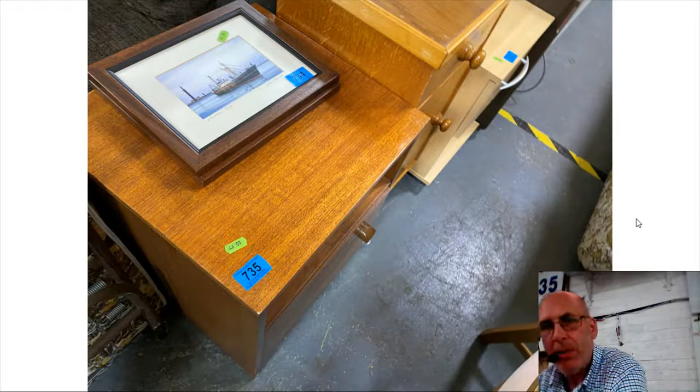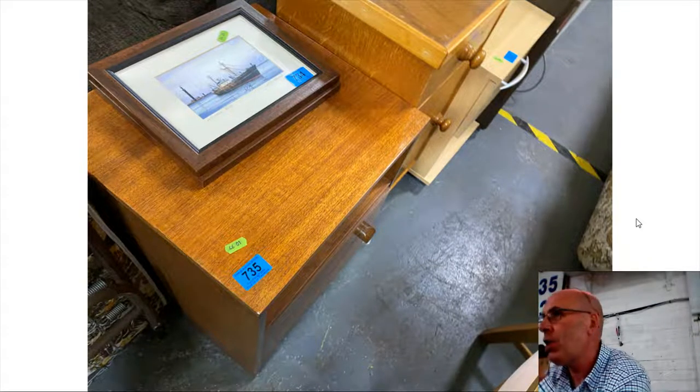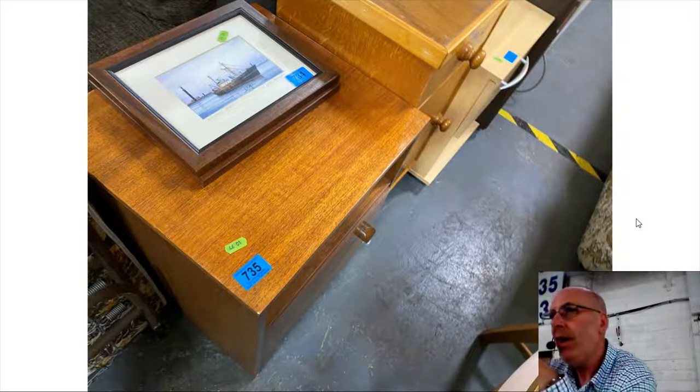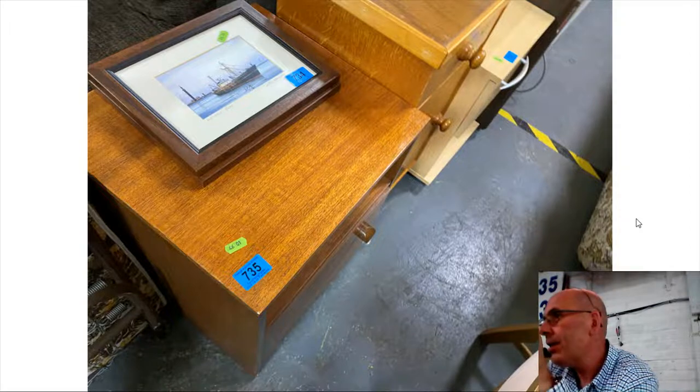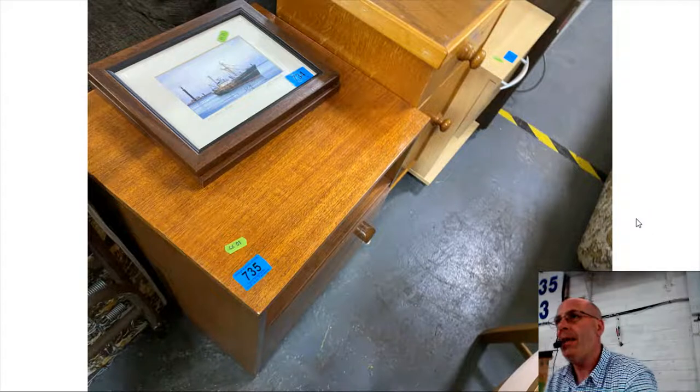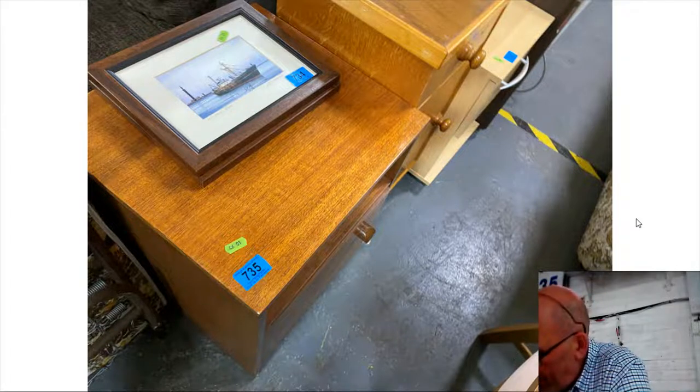This one, start me a couple of quid. £2. Nice thing, this. Two on bid. Three anywhere. Three, four, five, six, seven, eight. Eight on bid. Nine anywhere. £9 anywhere. Selling away then at £8 to number 1056.